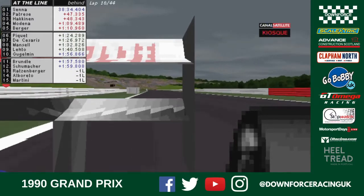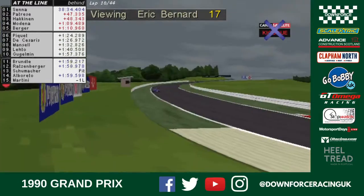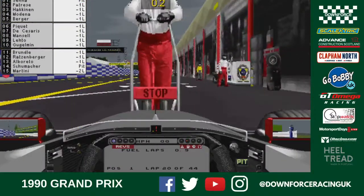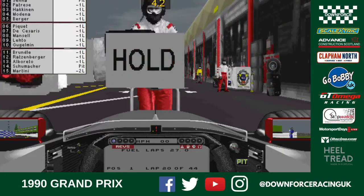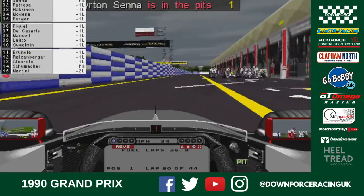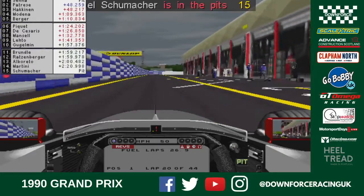Meanwhile, it looks as though Ratzenberger and Alboreto are having a little incident of their own as Senna is lapping them. So Senna comes into the pits. In fact, this is Ayrton Senna's one and only pit stop. So it's a one-stop strategy for the McLaren as he continues on his way. Patrese in second, Hakkinen in third, then Modena, Berger, Piquet, De Cesaris, Mansell, Lehto and Gujamin. A long stop for Senna. But then 11.6 seconds, that's basically to fill the tank to the brim.